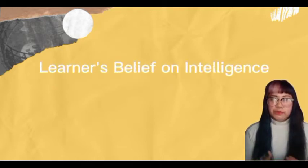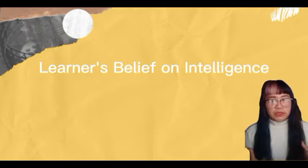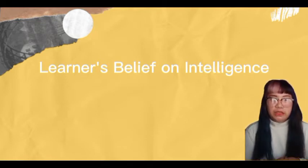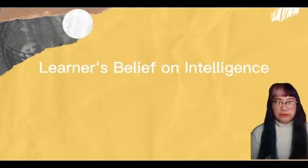Learners' beliefs on intelligence. Students who believe in the entity theory of intelligence believe that intellect is a fixed quality that cannot be changed. Students who believe in the gradual hypothesis, on the other hand, believe that intelligence may be acquired over time via effort and learning.